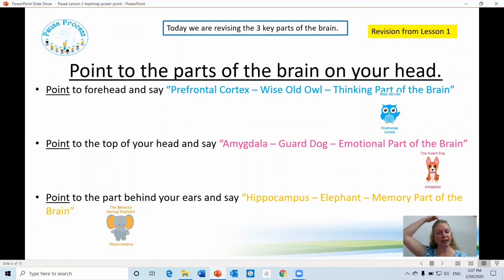Now, I just wanted to note that I always make sure that the students understand that even though we're pointing to the top of the brain for the amygdala, it actually is housed deep in the center of the brain.